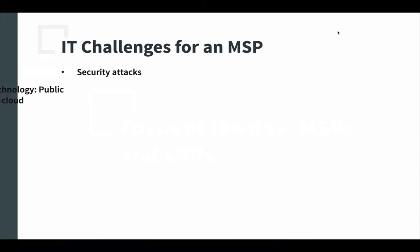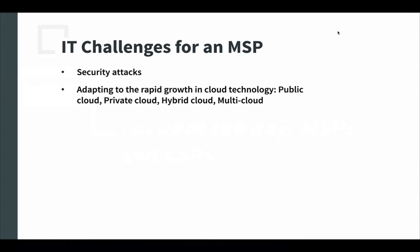A rapidly changing cloud environment. What started as a simple public or private cloud has evolved into hybrid cloud and multi-cloud. Today's MSPs need to adapt the resources that are hosted in a combination of these cloud technologies. The cloud is constantly evolving, and a process you implemented last month might be inefficient the next month.